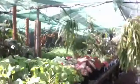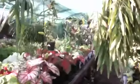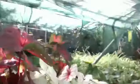So this is kind of the greenhouse. These are all peat-free, plastic-free. I don't know whether you can see them. Looks gorgeous. I've got all the caladiums, however you want to say it, there.